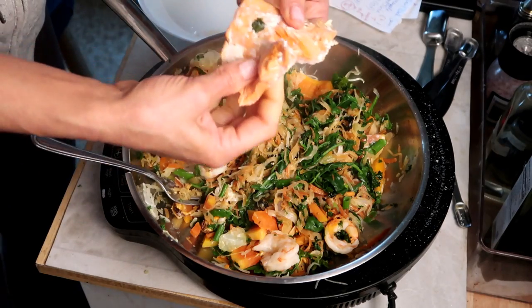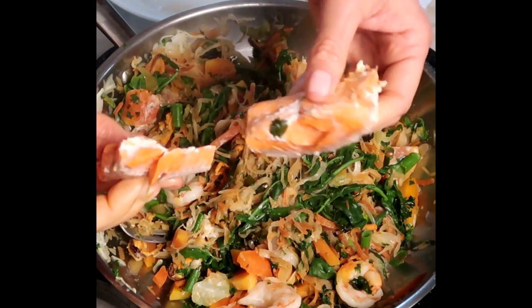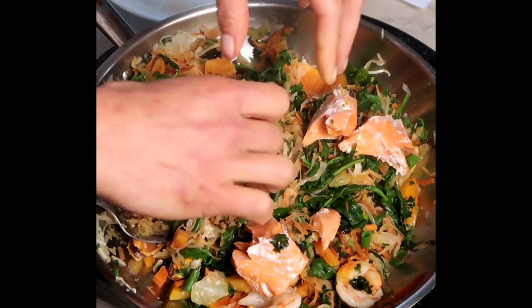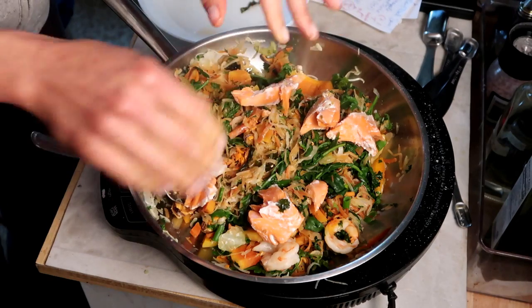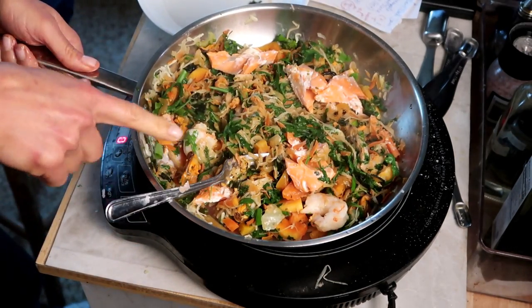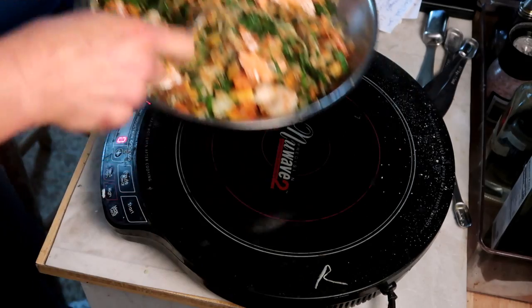So I set that salmon aside so it wouldn't overcook. Look at it, it's cooked to perfection. Oh, it's moist still. Moist. I'm sorry if you hate that word. All right. Anyway, just set this aside and then I'll show you my little side dish I make.